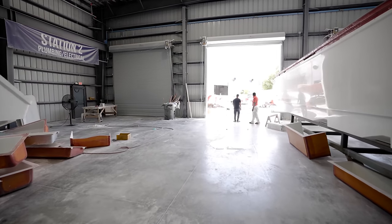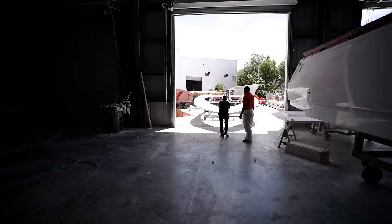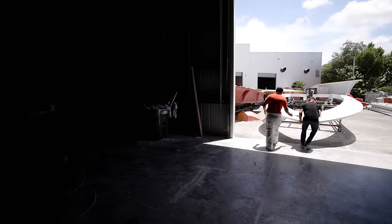So look, what we're seeing here is one of these caps about to come in. It's already been trimmed. They trimmed it over on the other side. And then it's working its way in, and the guys are going to put it on. And it says over there, station 2 electrical.